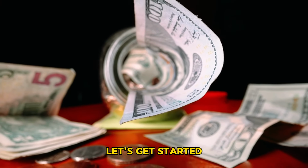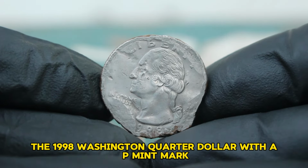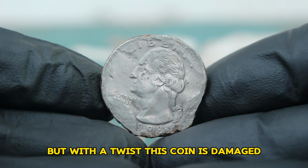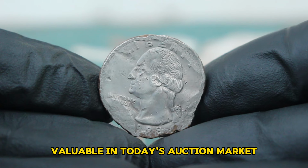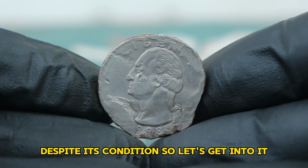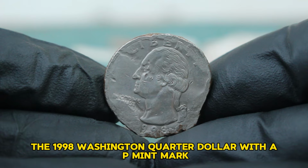Let's get started. First up, the 1998 Washington quarter dollar with a P mint mark, but with a twist. This coin is damaged. We'll uncover what makes this particular coin valuable in today's auction market, despite its condition, so let's get into it. Here it is, the 1998 Washington quarter dollar with a P mint mark.